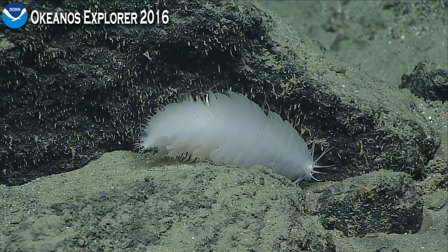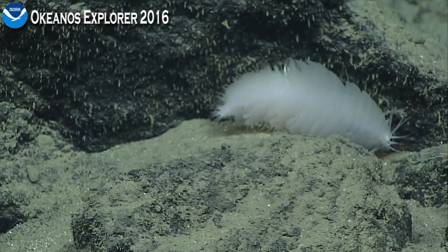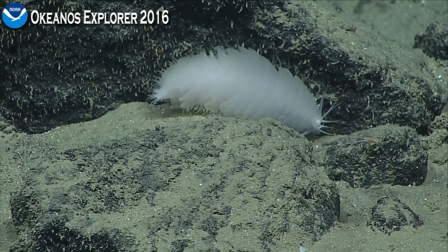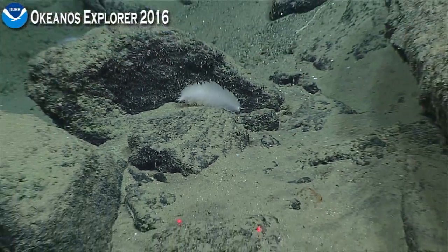Okay, it's a little harder to get images of it, but make sure to tell it's a worm. Don't worry, because the soft scales on the top of the body, the back side, the dorsal side, are hiding it. And then that little lollipop sunburst structure is not a partial carnivorous sponge.